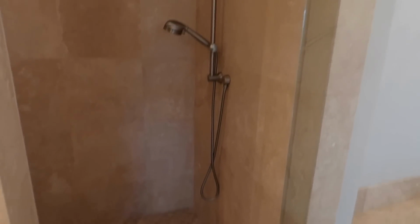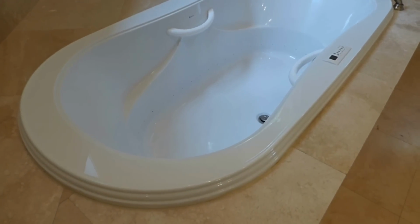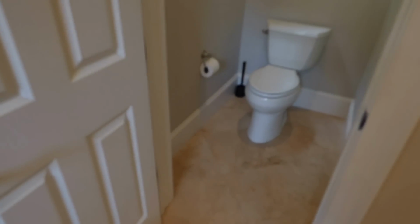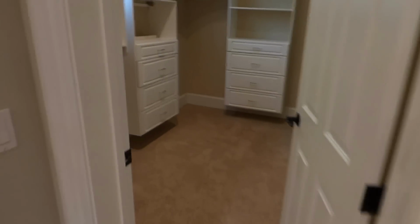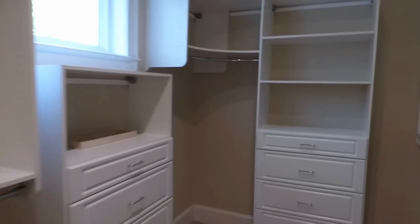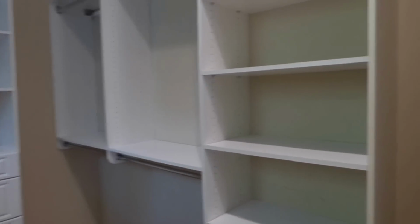Really, really beautiful home. Excellent tile work. We have here a deep tub that is not jetted, but it's got the bubbles here I see. And over here is our commode in the water closet with a window. And we have lever handles with the rubbed bronze finish on the door handles. And the walk-in closet for him and for her also has a window, lots of space maker shelving. The home is a real beauty, and it's been beautifully cared for, owner occupied.